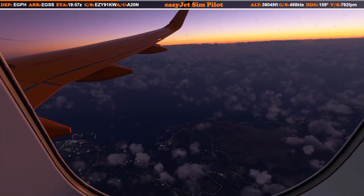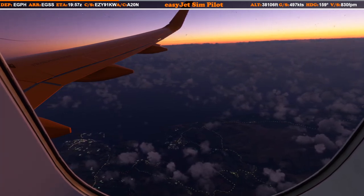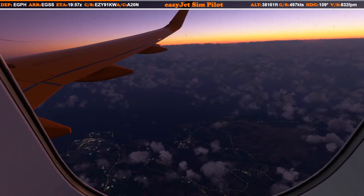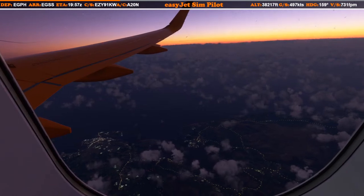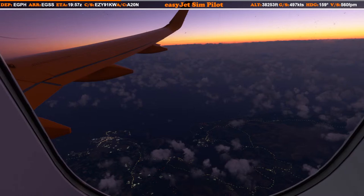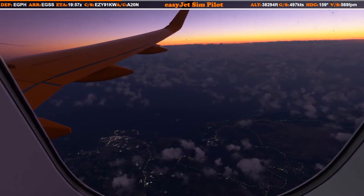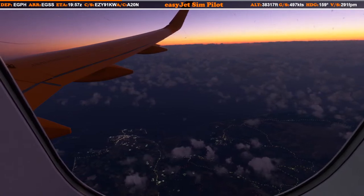So tonight's arrival is going to be an ILS approach, runway 22. And it has quite a low platform altitude as well, 2,500 feet.